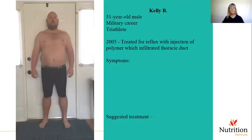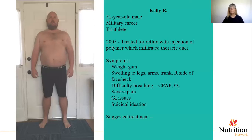This certainly was the case for Kelly as well. Although from looking at him, you may think he was obese, as he was diagnosed with obesity by all of his doctors. In actuality, he had a great deal of swelling due to a treatment for reflux that ended up putting polymer into a major lymphatic vessel, which then allowed it to infiltrate throughout most of the rest of his body. He gradually gained a great deal of weight due to swelling in his legs, arms, trunk, and the right side of his face and neck.